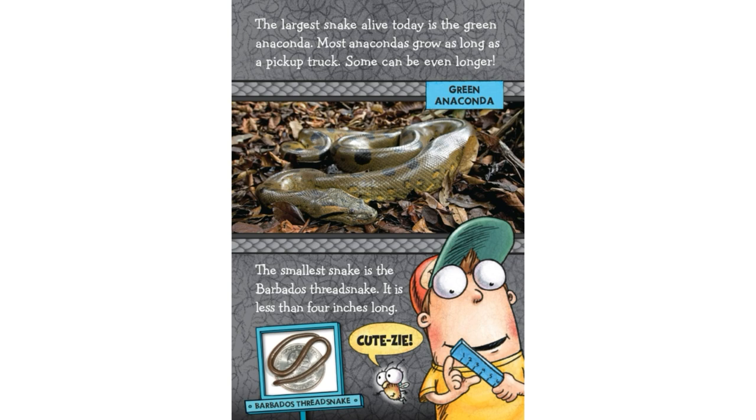The smallest snake is in the Barbados. It's less than 4 inches long. It's called the Barbados thread snake. And Fly Guy's saying, "Cutie's eye." And Buzz is measuring out 4 inches on a ruler.